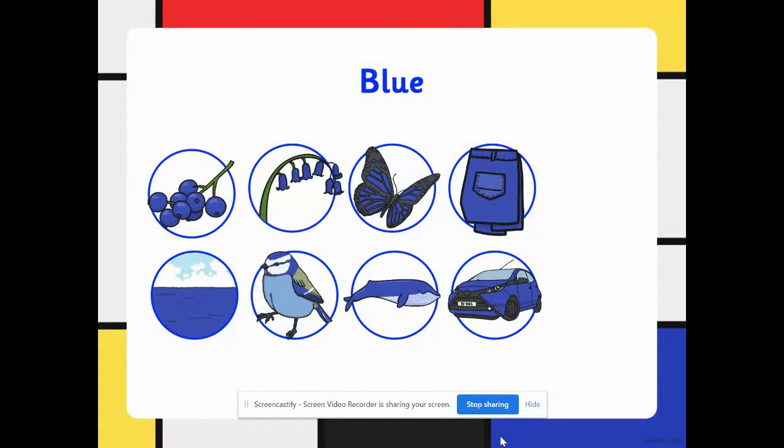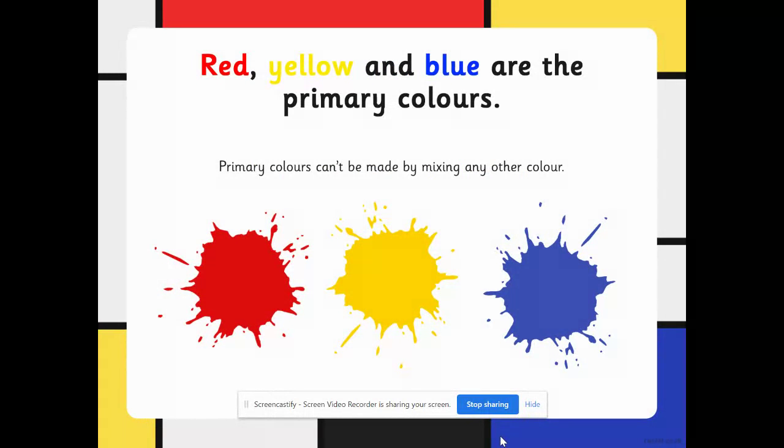So these three colours that we've looked at are primary colours. They're special colours. So we've had red, yellow, and blue. And they are called primary colours because they cannot be made by mixing other colours together. So that's why they're so special. They cannot be made by mixing other colours together.